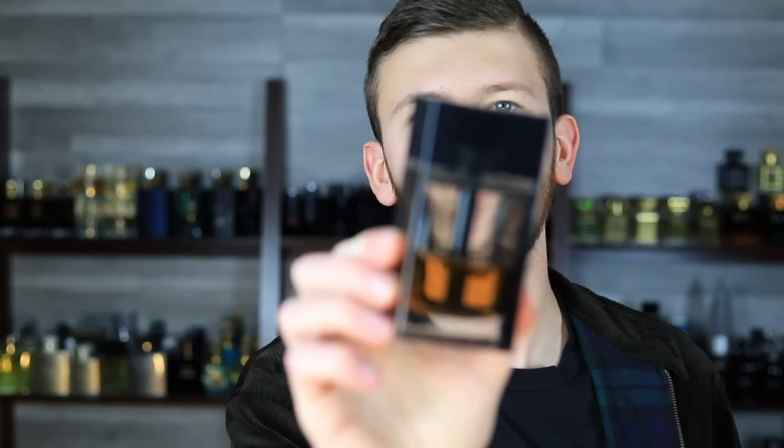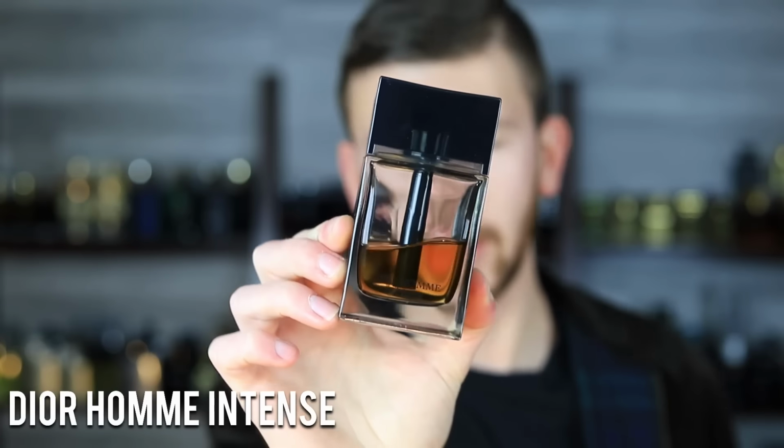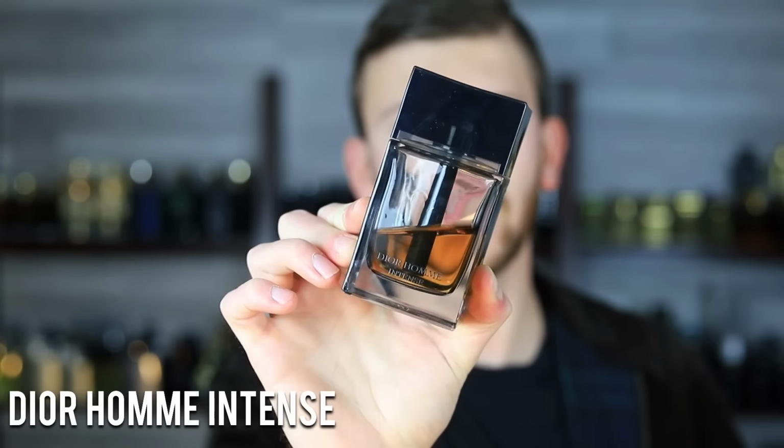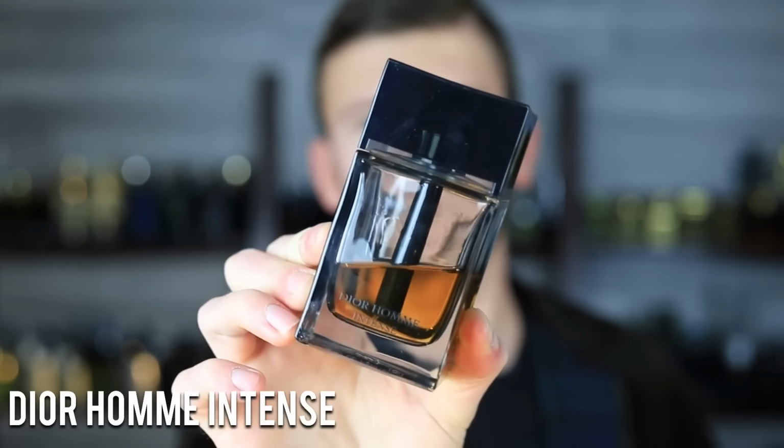Alrighty, let's get into the good stuff with Dior Homme Intense. So now the color of the caps is going to change for a little bit. It went from clear caps and lighter colored liquid to black caps and a little bit of a dark liquid with Dior Homme Intense.